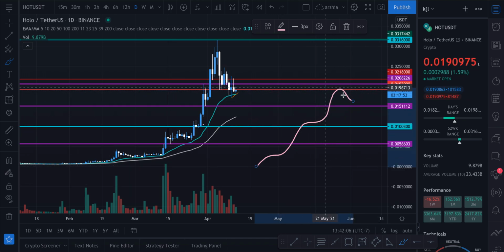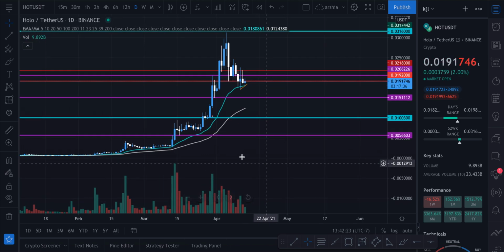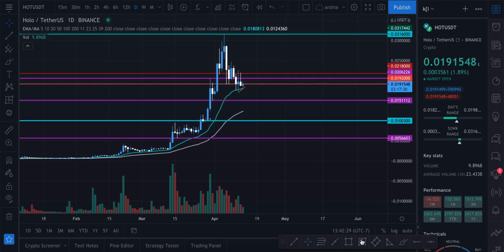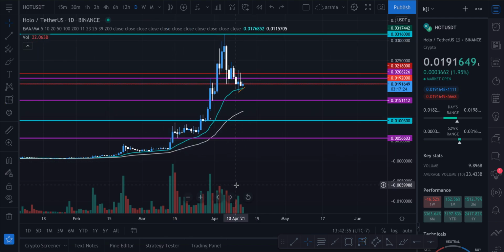The graph has been looking beautiful. This blue line is the 20-day EMA, and this white line is the 50-day EMA. As you can see, the overall trajectory, the upwards bullish movement, has gone up 1,000%. I'll show you right now, it's gone up 1,000%. So congratulations if you've been holding this coin.